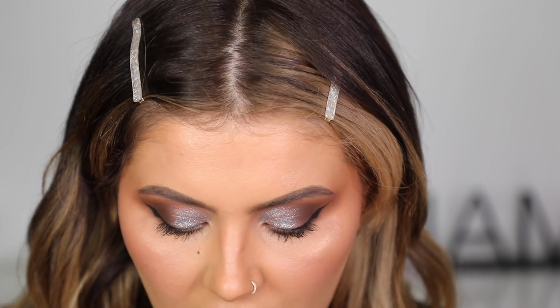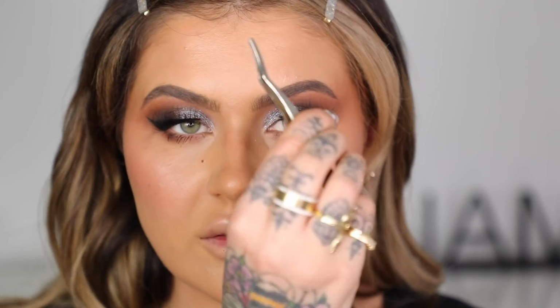Okay, let's stick these lashes on. I'm going to go in with my fingers. I'm just going to give them a little squeeze with my Tarte lash squeezer.